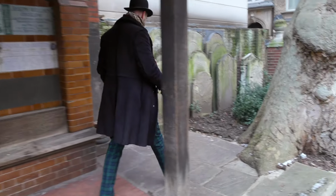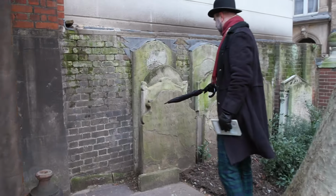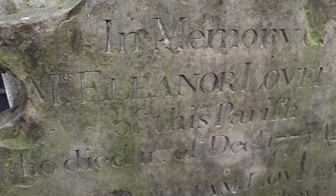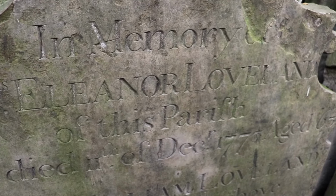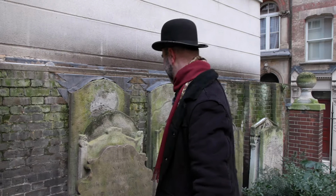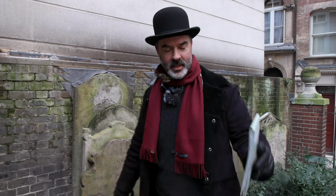What I like is this headstone here in memory of Mrs. Eleanor Loveland. It's really funny because my friend, who used to be a postman, has the middle name Loveland, and his daughter is called Eleanor. So, hi guys. This is for saying hello to them. But yeah, so this is Postman Park.